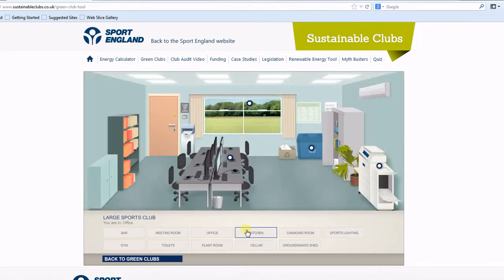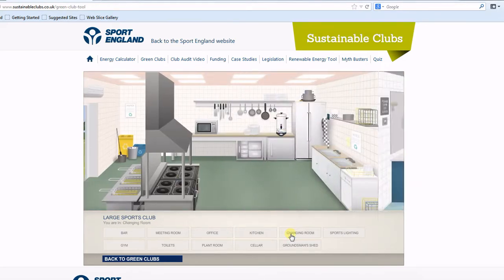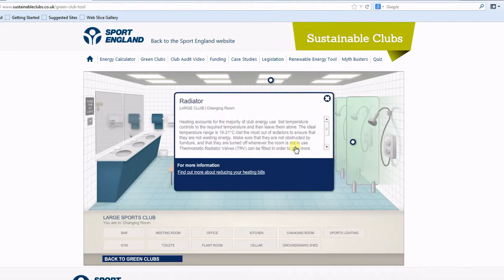The markers that fall from the top of the screen show the hotspots which mark savings opportunities. Clicking on a hotspot provides information on the opportunity, including cost, payback, and practical considerations. There are also links to more detailed sources of guidance for those wishing to gain a deeper understanding.